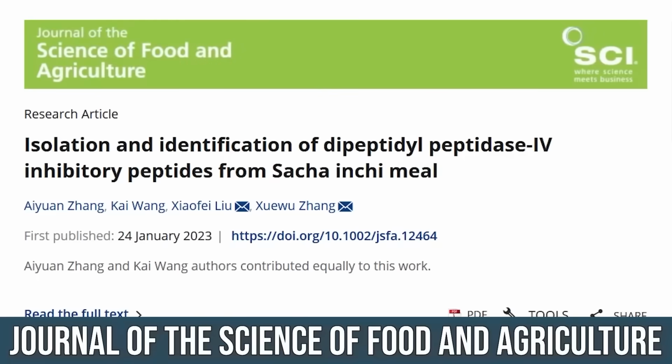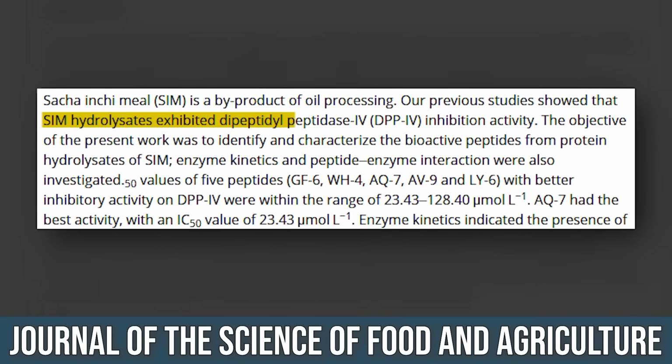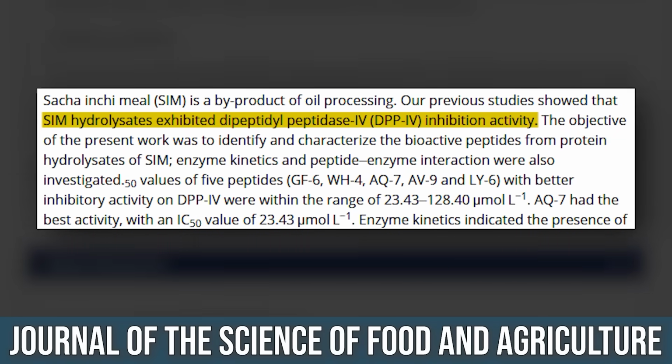When you inhibit DPP4 with something like Sacha Inchi, you actually make it so GLP-1 lasts longer in your body, thereby having a longer effect in terms of appetite suppression. We look at a study published in the Journal of the Science of Food and Agriculture that found that Sacha Inchi, the actual meat and structure of it, is a massive DPP4 inhibitor. So if you consume these nuts or seeds, you're going to find major appetite suppression.